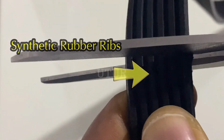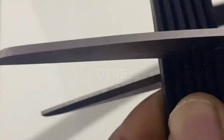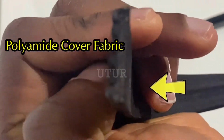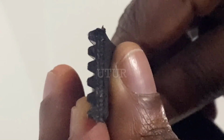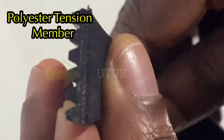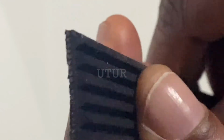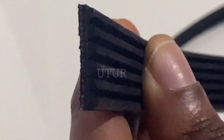Serpentine Belt. When you cut across the horizontal synthetic rubber ribs of the Pulley V belt or the Serpentine Belt, it reveals a base construction embedding compound, a polyester tension member, and a polyamide cover fabric. The thin cross-section profile allows the use of smaller pulleys than the standard V-belts, and handles speed ratios of 40:1. Okay, so the speed ratios remain more consistent and the output speed remains more uniform. So it's got the capability to track properly without special guides, flanges, crowns and deep grooves, and also resists sitting in them grooves.